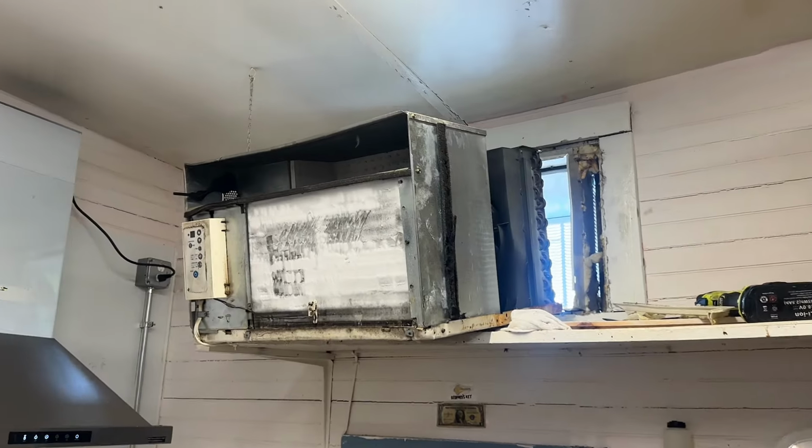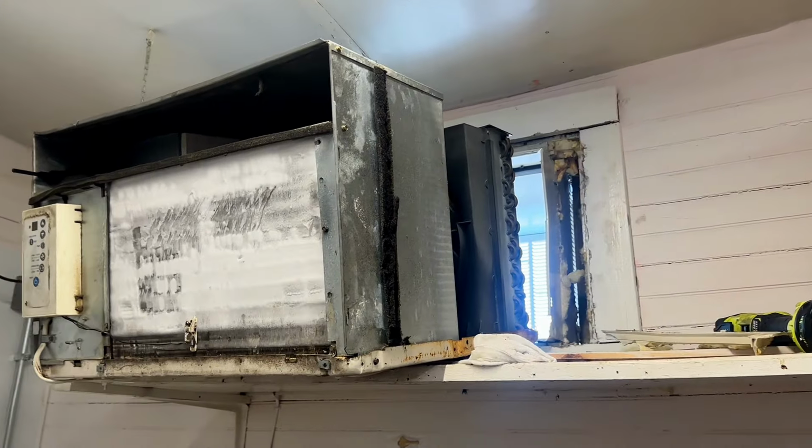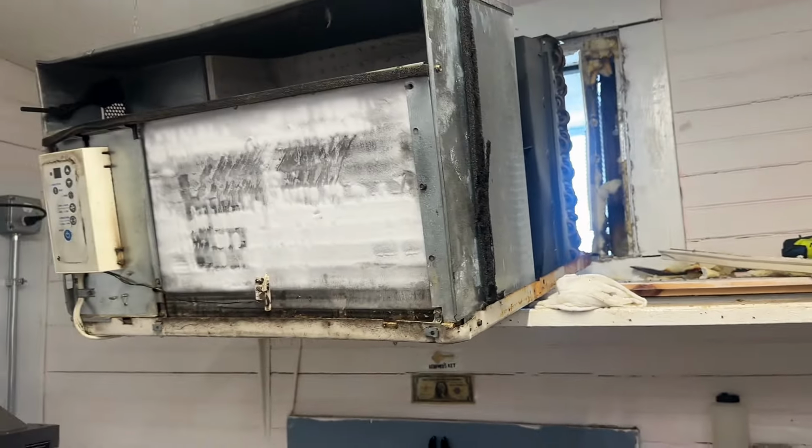Well, I got it out of the wall. It was siliconed in and expandable foamed in, and it looks like it's been in there for about 25 years. So this should be a disaster to pick up.